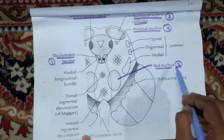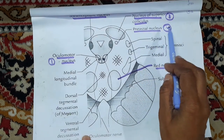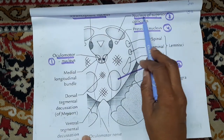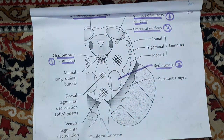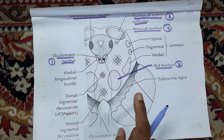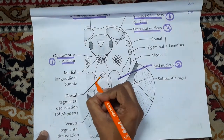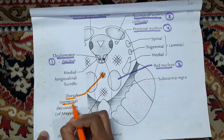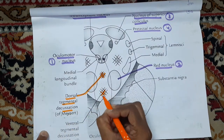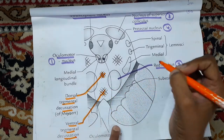We will see the red nucleus at this level. We will see the pretectal nucleus at this level, and we will see the nucleus of the superior colliculus at this level. They all are the gray matter content. In the white matter, what important structures we will see are the dorsal tegmental decussation and ventral tegmental decussation. They are the white matter things.